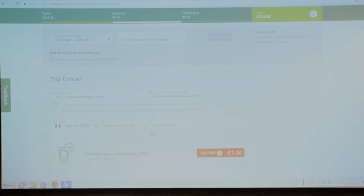Tick this box if you prefer not to receive emails with our latest offers. You can unsubscribe at any time. Checkbox not checked. Simple checkbox. We check it. Checked. Or we uncheck it. Not checked. With the space bar. Privacy statement link. Country edit required. 353. Phone number. Required invalid entry. Area code prefix edit required.